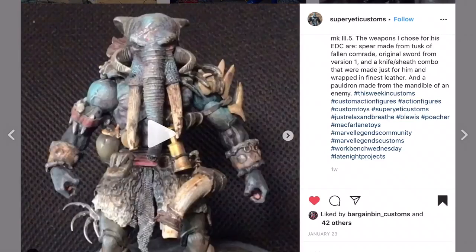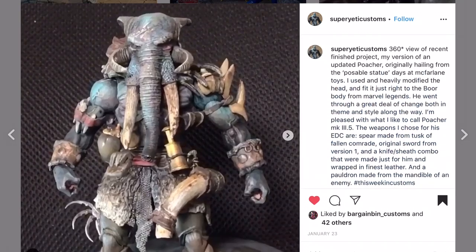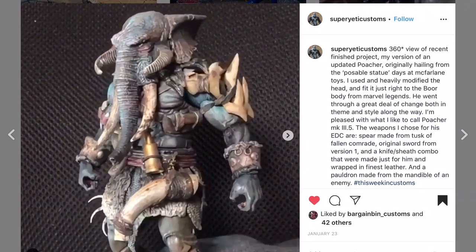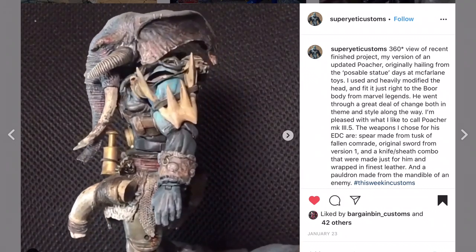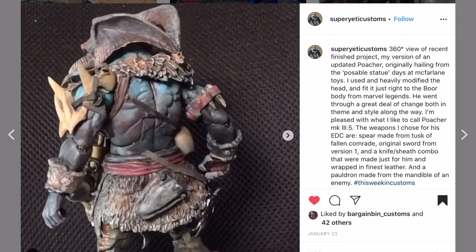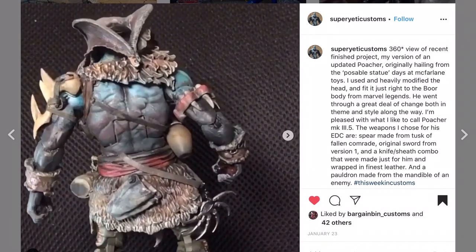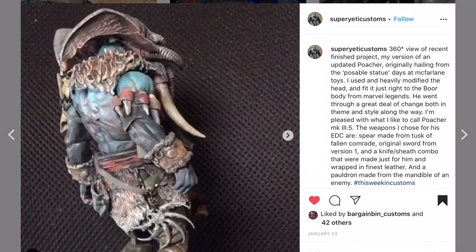Here we're going to take a look at Super Yeti's customs. What is he? This is Poacher. I think it's a McFarlane character, but I'm not exactly sure. But I really love the way he bashed this together. He's got some World of Warcraft parts going on in there. And that elephant head is money in the bank.